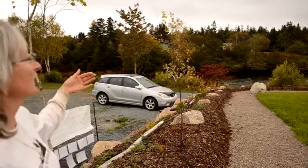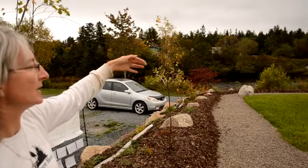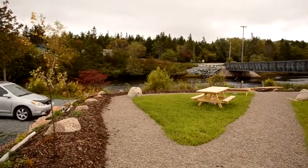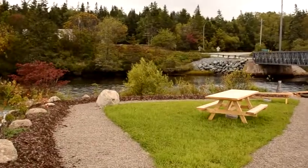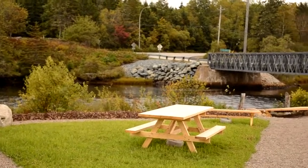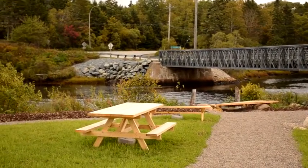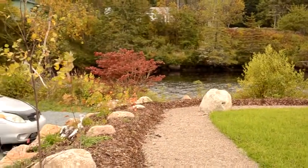So along the base of the park on the Petite River edge, we've got low-growing shrubs and pollinators, lots of perennials that'll have different blooms throughout the season so that there'll be some color and a nice soft backdrop to the water. It'll eventually grow up and puff up so that we start to mask the infrastructure behind the river.